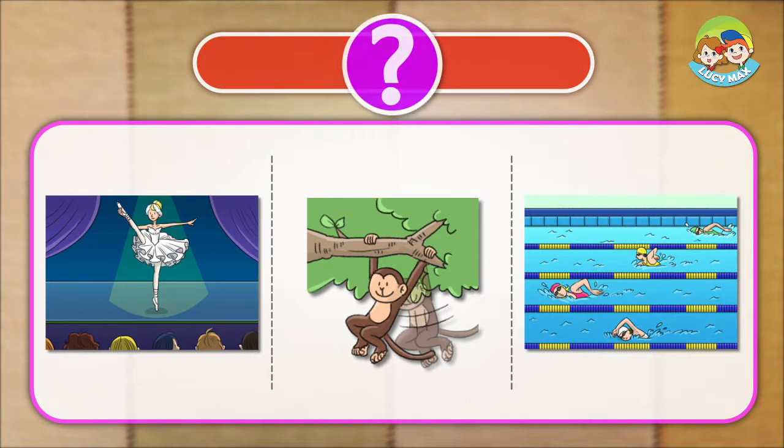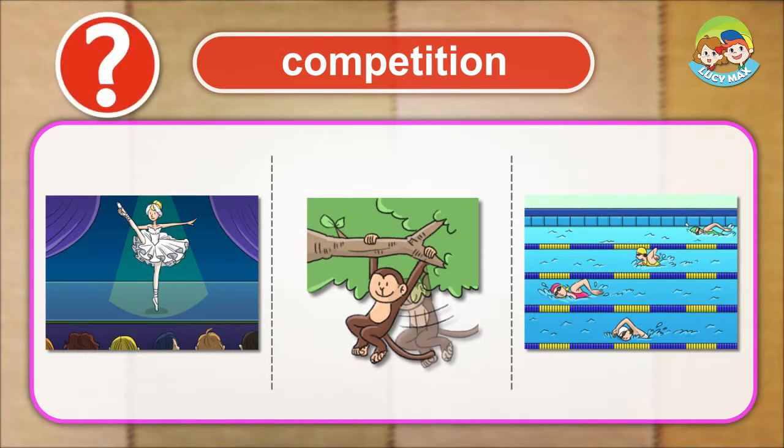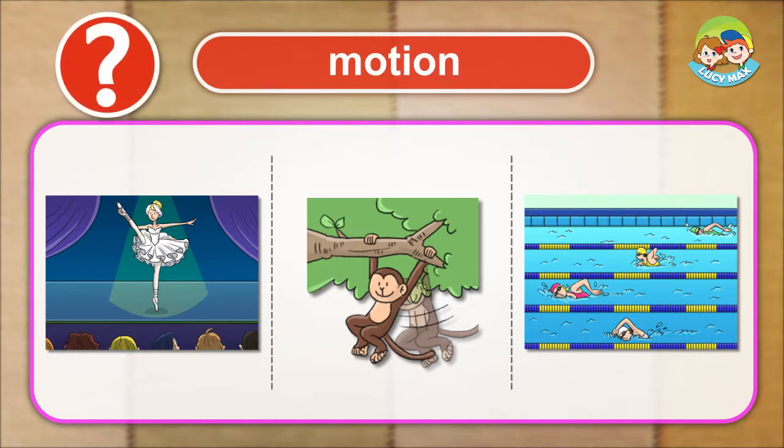Listen and choose the right picture for the word. Perform. Competition. Motion.